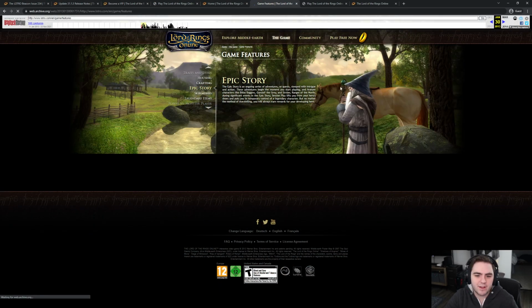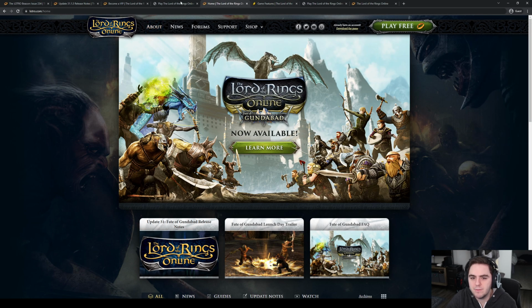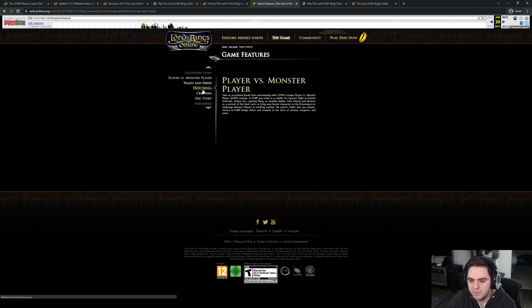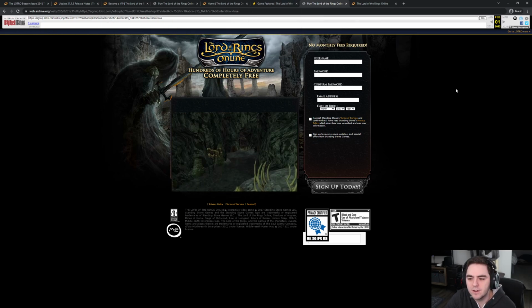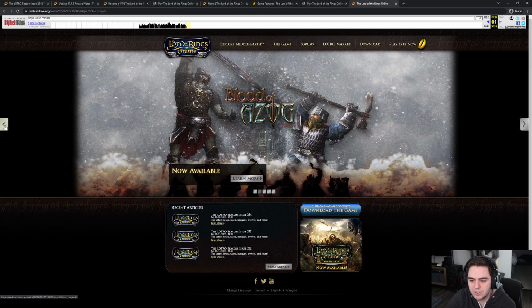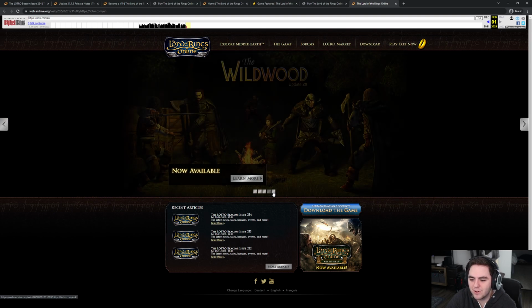Okay, so this is actually the thing that I would think is closest to the About the Game section from the new website. So it basically has epic story, skirmishes, legendary items, PvMP, traits and deeds, housing, crafting, all that stuff. And as far as I know, this is pretty similar to the more modern version that I actually captured. I think it was the day before the website updated. Now, I don't know why the further adventures of Bilbo Baggins would be, okay, it's not the first thing. Actually, I think it was auto-scrolling.